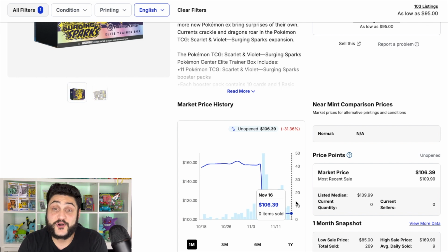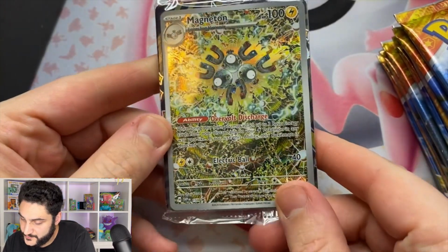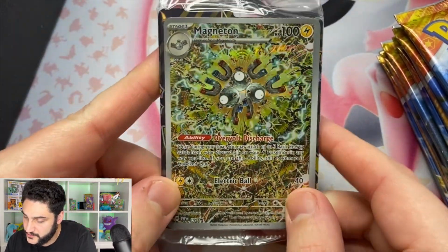So that's enough about the prices. Let's actually rip one of these ETBs open and see if we can get a Pikachu or Latias. I'm going to save you guys all the fun here, because I think we know what comes with an ETB at this point. And there is the beautiful Magneton card in there that's going to go to one lucky winner today.